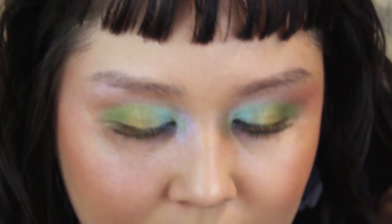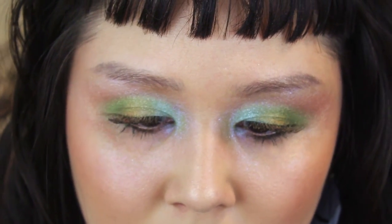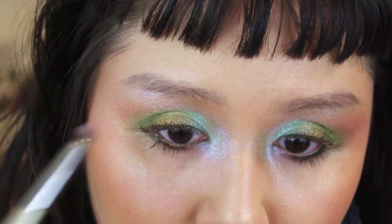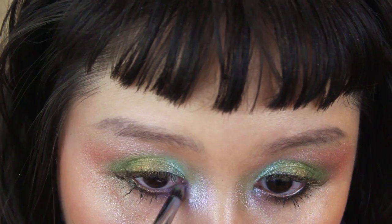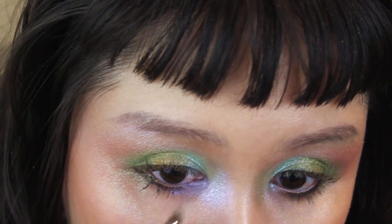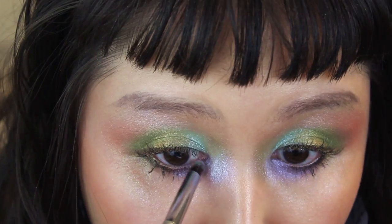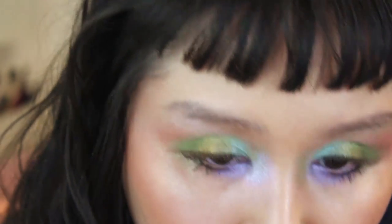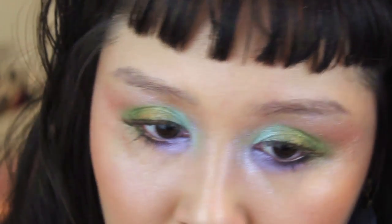So, starting off with this lightest purple tone and my It Cosmetics number 124 brush, I'm going to put this in the inner third of the lower lash line, connecting it to the inner corner highlight. I'm going to take a dash of MAC Fix Plus, dip right back in and intensify just the area that's closest to the lashes.